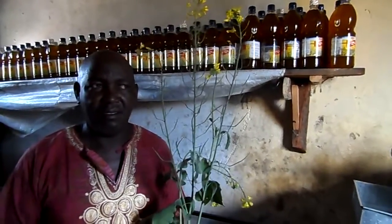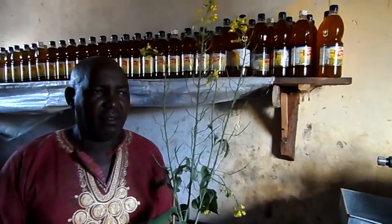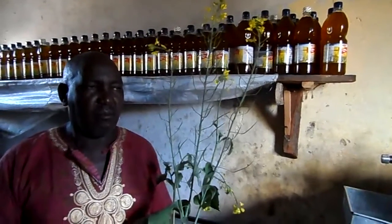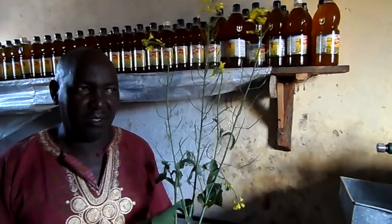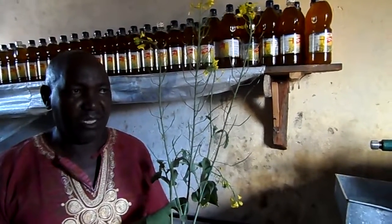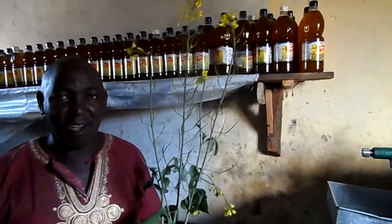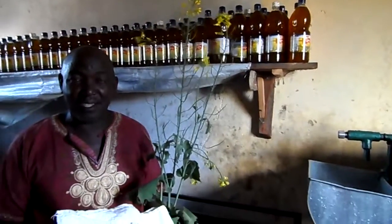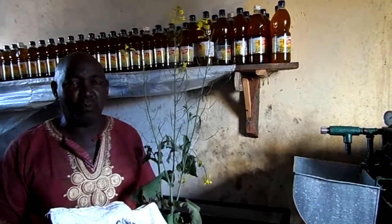What are the challenges that you are facing as a canola farmer or in this small cottage industry? Basically, the big challenge I'm facing is the lack of enough raw materials. So I'm telling the farmers, please, they should go deep into farming and make our country a stable country. We don't need to import everything when we can plant everything.